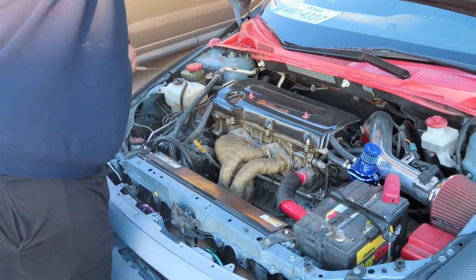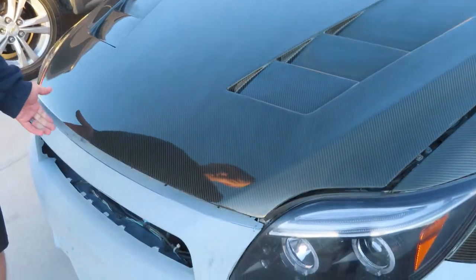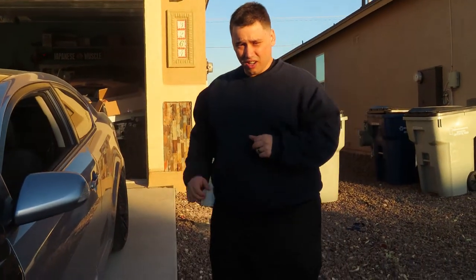All right, let's move on from the engine bay. Now we're gonna go to the rear, guys, and I'm gonna show you what we have done there as of now.